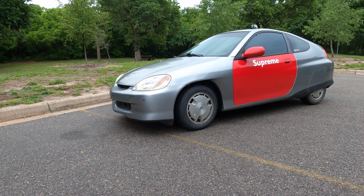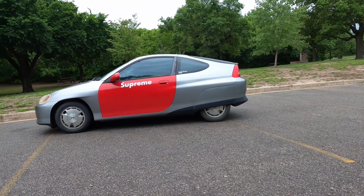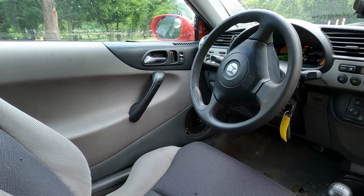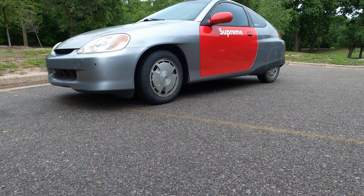For those of you who aren't familiar with it, I've actually created a playlist of all the videos of this car so you can see where it came from, but the short summary is this car sat more or less abandoned in a field for about 3 years before my friend Zeph and I rescued it, put a new fuel pump in it, and got it running again, and then I bought it for $1,000.